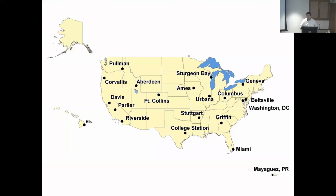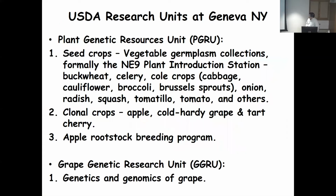Currently, there are 20 locations throughout the US that are either a laboratory or repository dedicated to the National Plant Germplasm System, including right here in Geneva, New York. At Geneva, New York, there are actually 2 research units. The first is the Plant Genetic Resources Unit, the PGRU. That includes the seed crop or vegetable germplasm collection.